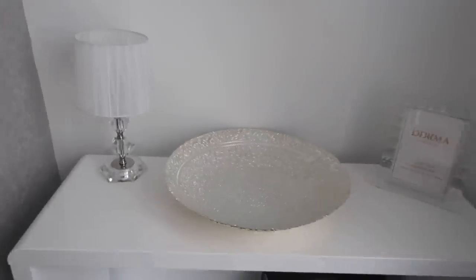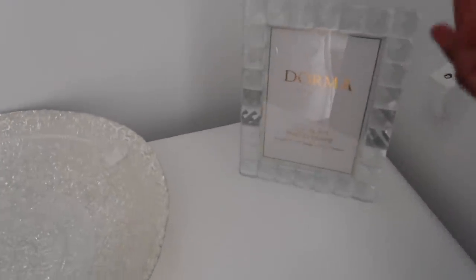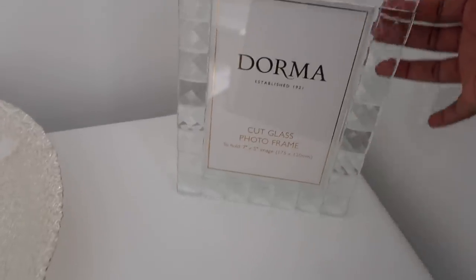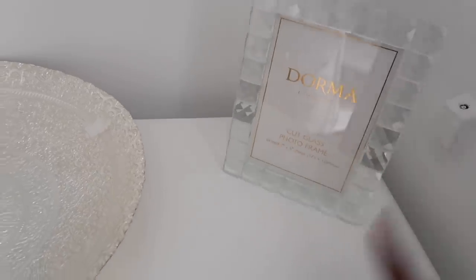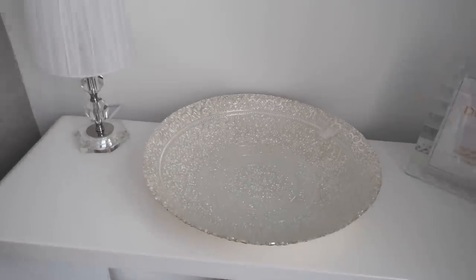And then I just wanted something to be on this table. This hasn't even got a picture in it, guys. I need to get a picture of me and Adrian there. But it's got that crystal mirrored effect also, which I love. This is from Dunelm also. I think it was about £30, but it's a really good frame. I love, love that frame. This is my bowl thing that I got from HomeSense.